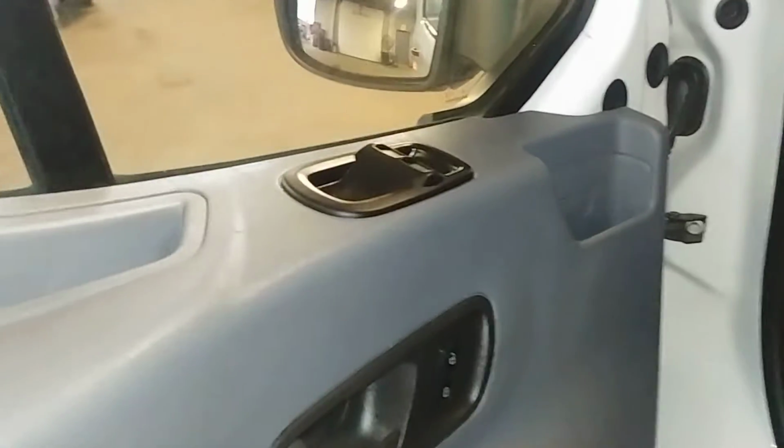Got power windows, power door locks, power mirrors. Here's your front driver's seat. No holes, no tears, no rips. Looks good. This vehicle does come with the one-key key fob combo and owner's manuals. Check out pictures for more details.